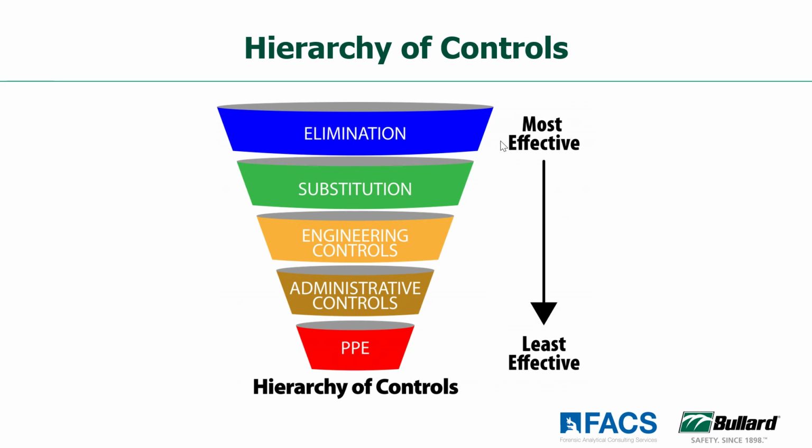Engineering controls come into play as well. We want to try and ensure, especially when we're talking about areas where we might need respirators, is it possible to put in some sort of local exhaust ventilation system where you can actually pull the contaminant away from the worker and eliminate it from the space so that they don't have to put respiratory protection on. That would be ideal.